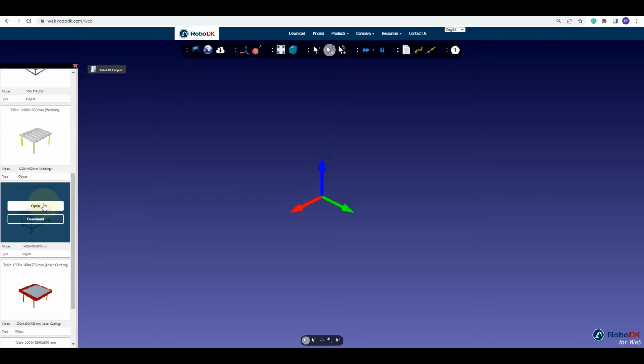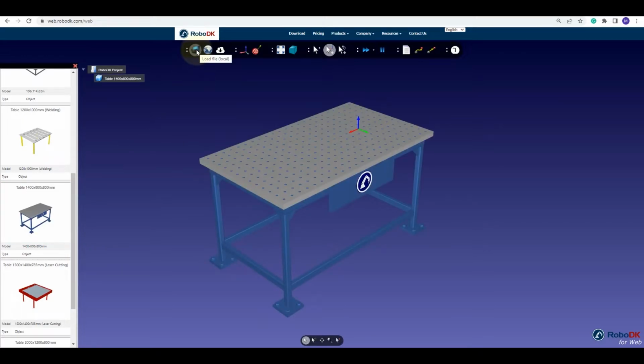In case you're working with RoboDK web and it doesn't load these objects and you don't see any progress, you can download these files and then use the load file option from here. So here is the table.